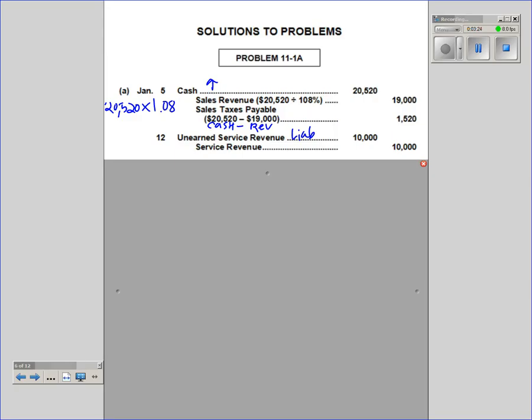We owed previously, and now we did the work, and like unearned became earned, basically. So in this case, the liability is being reduced because it said performed. We performed services. They'd prepaid for them before, but we did the work, so the liability goes down. And it becomes revenue instead.